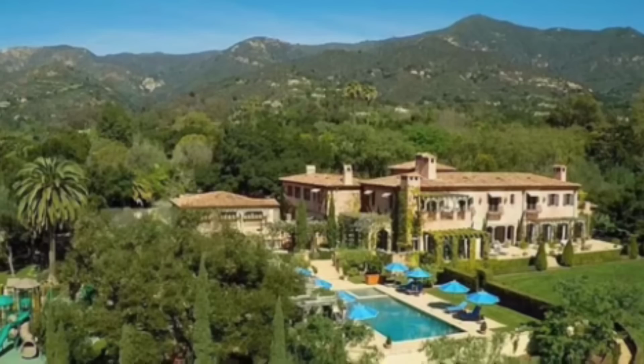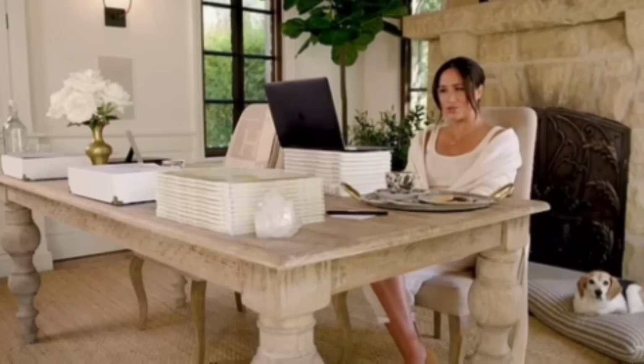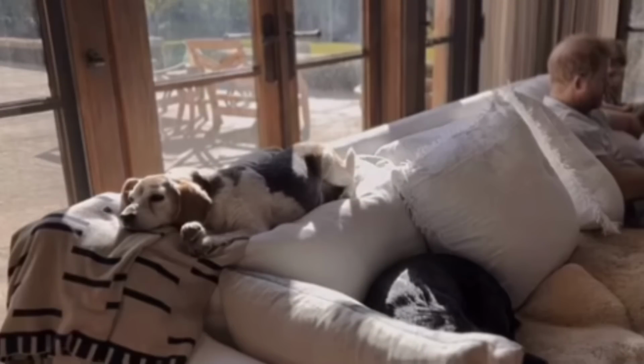Now, it's not lack of space why they can't use this house. It's a Spanish Revival style mansion, 9 bedrooms, apparently 19 bathrooms. It has a gym and some other amenities, but it's outdated. That's right, ladies and gentlemen. It's extremely outdated.